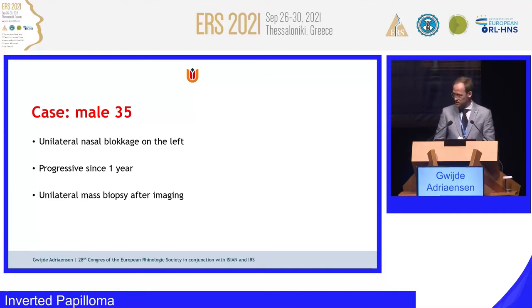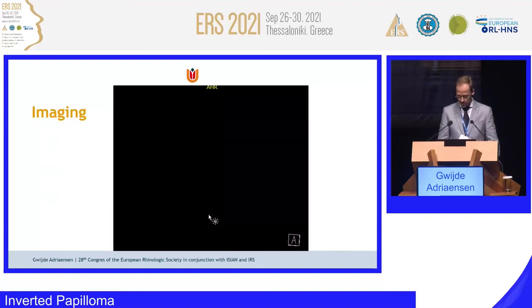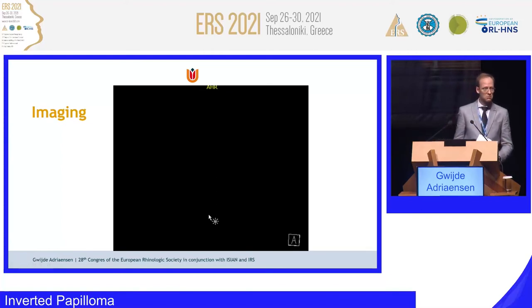How to approach this: a male of 35 years, unilateral nasal blockage. Biopsy after imaging. This is the imaging, and I hope you can start the video, actually. It doesn't run by itself. You have to move the mouse and press play.